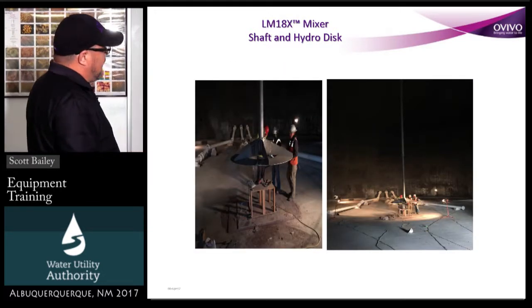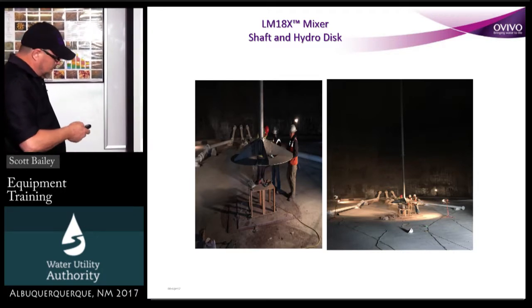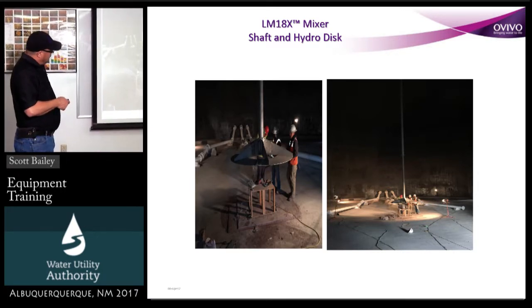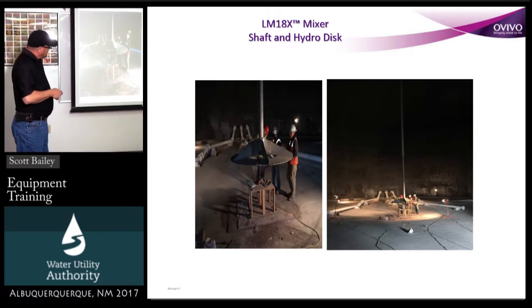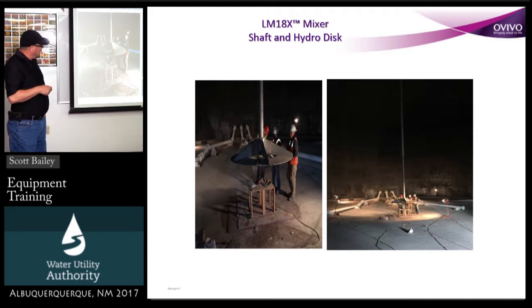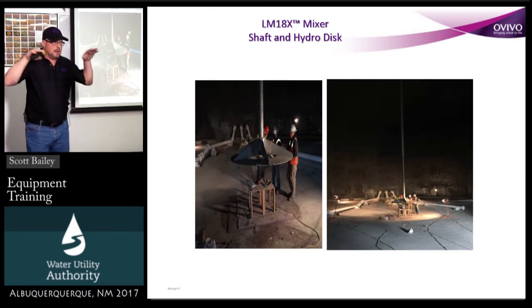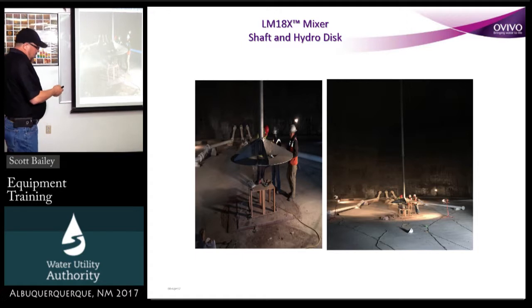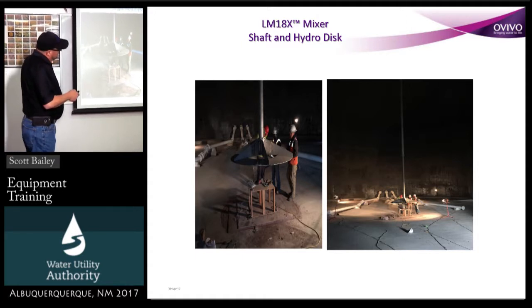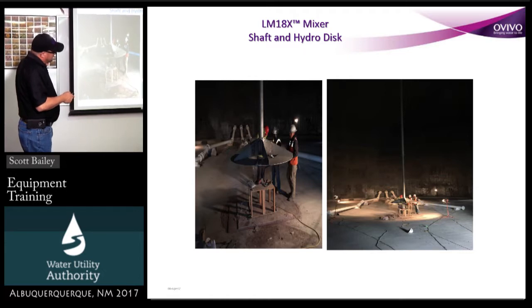All right, so this is inside the tank, that I took about 40 minutes ago. So here's your shaft here, and here's your hydro disc that they're mounting and putting together as we speak. The hydro disc is an 18-inch paddle here. So like I said, it gives you an 18-inch round circle of displacement to move all that liquid. Here's a wider view. You still can't even see the top of it. But here's the shaft length here.